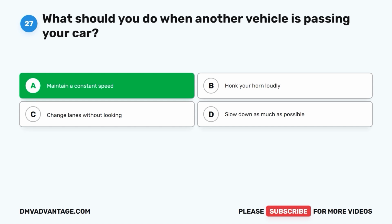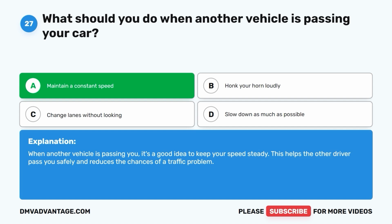The correct answer is A. Maintain a constant speed. When another vehicle is passing you, it's a good idea to keep your speed steady. This helps the other driver pass you safely and reduces the chances of a traffic problem.